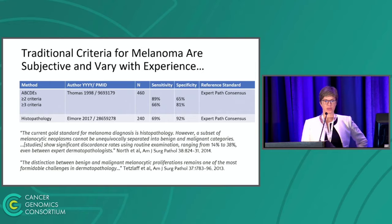And then for histopathology, again, the sensitivity is 69% for an individual pathologist, but quite highly specific for melanoma.